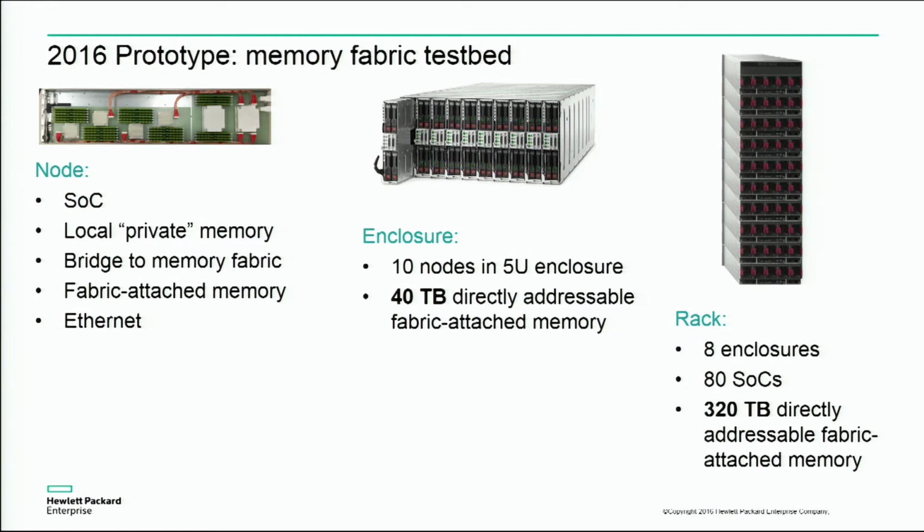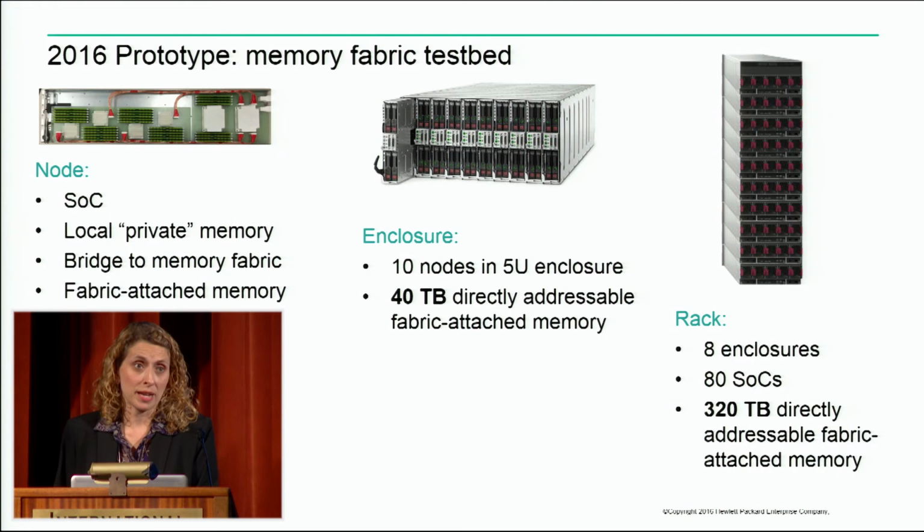And so for now, because there isn't a large amount of byte-addressable, non-volatile memory available, DRAM is playing the role of fabric-attached memory in these prototypes. But in the future, as we build out additional prototypes, that will be a non-volatile memory technology as well. And we anticipate that the capacity is going to go up.